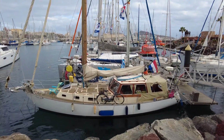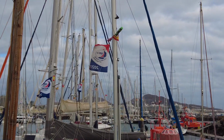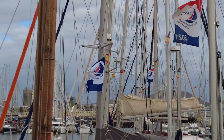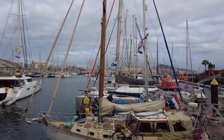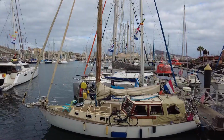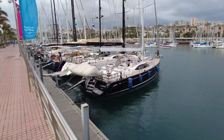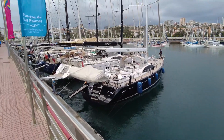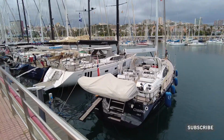All the boats flying this are going on ARC Plus, and this one without the red are going normal ARC, so directly to Grenada from the Canary Islands, and there are loads of boats in the marina. Today is the start of the ARC Plus. It's going to be interesting. Many nice boats on this pier, all big monohulls, like 50, 60, 70, 80 feet. A lot of Oysters.